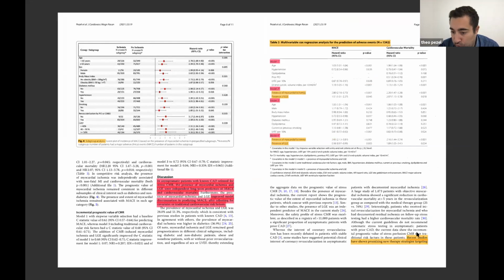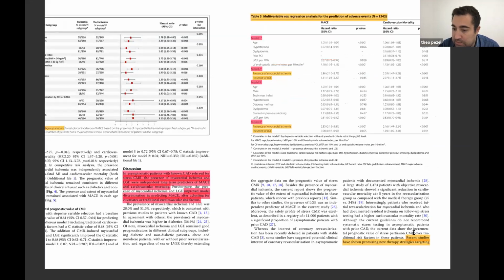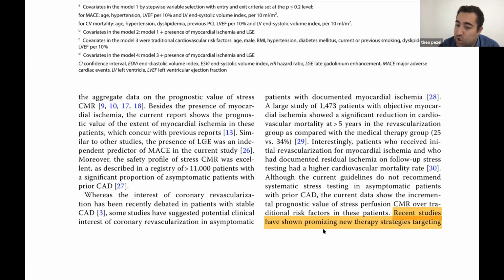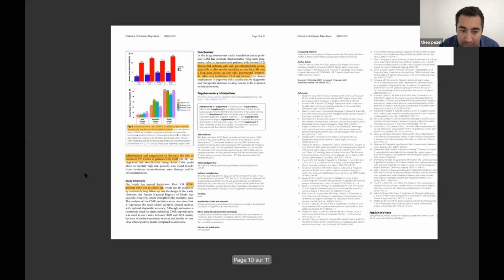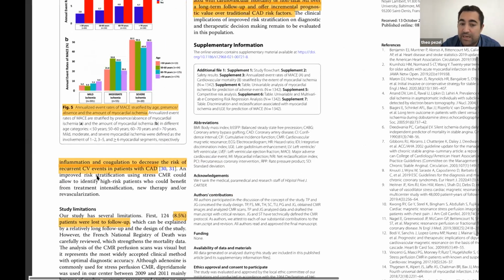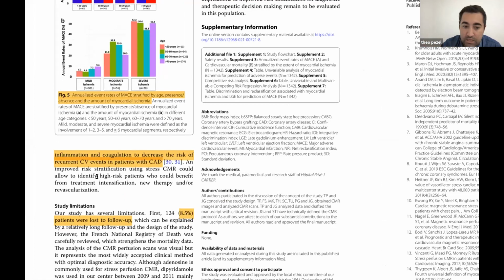And just to conclude, as you know, this is more cardiologic than radiologic, but I think it's so important. Recent studies have shown really promising new therapy strategies targeting inflammation or coagulation to decrease the risk of recurrent cardiovascular events, like the CIRT study and the COMPASS study. So there are a lot of possibilities in these patients with known CAD. Maybe we can imagine that stress CMR could help us stratify the risk of these patients to target the right patients for these new therapies. Thank you for your attention.